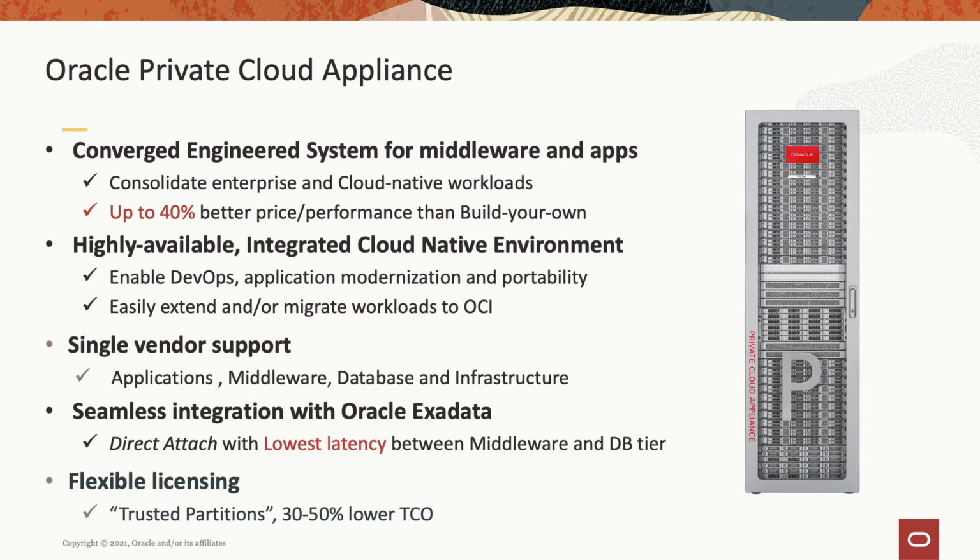We also provide seamless integration with our Oracle Exadata, which is the fastest database appliance, and you should be able to work your apps, middleware, your applications, your database, and the infrastructure in a hybrid cloud methodology, supported all from a single vendor, which is Oracle. And of course, because we are a class of engineered systems, we offer flexible licensing with trusted partitions, which will provide a great TCO value for our customers.